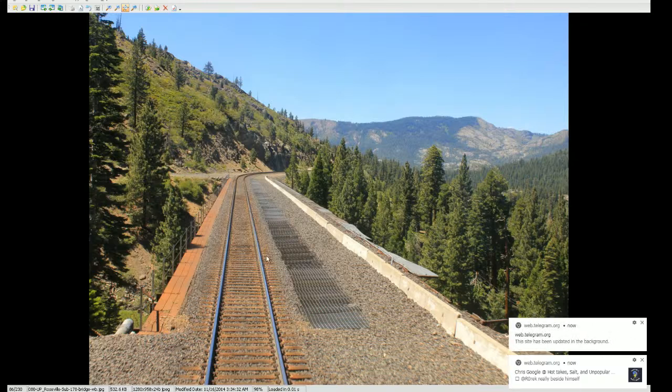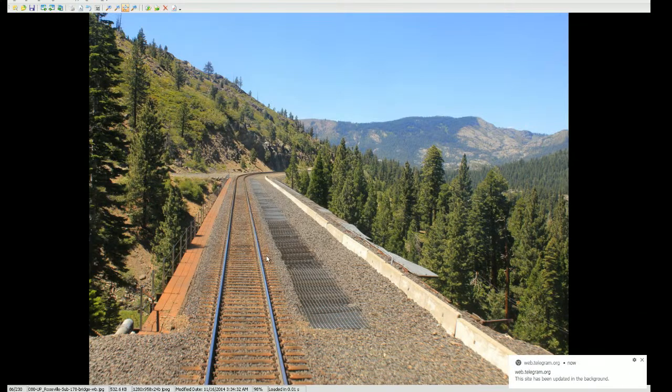Let's see here. What is this? What is this? This is, oh, went way past it. Nope, just one of the bridges. I'm not even sure this is a waterway.